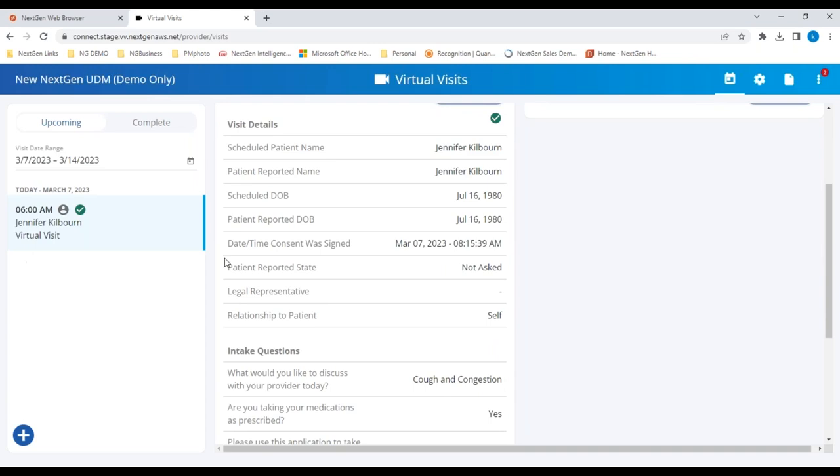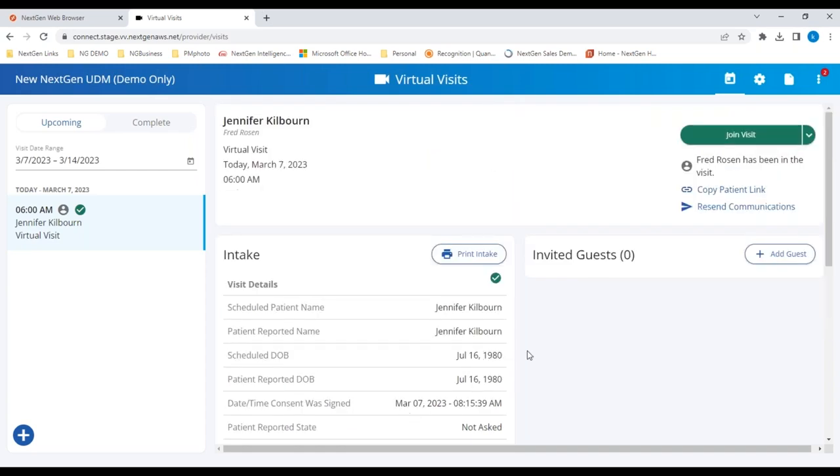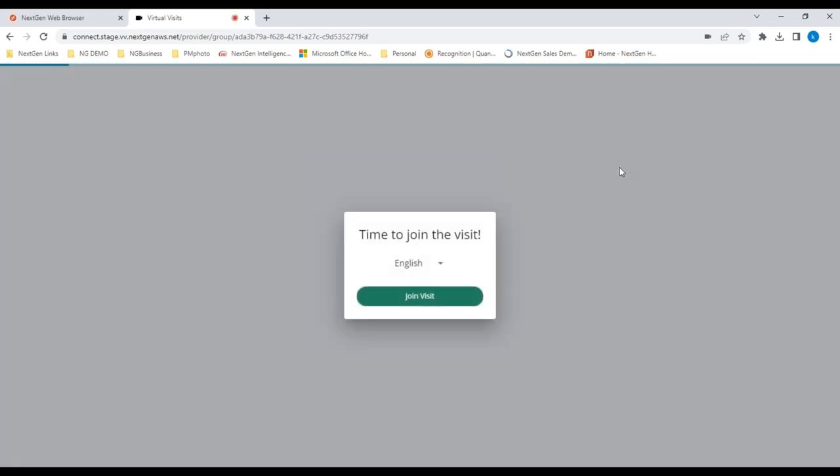So here you have your upcoming appointments on the left-hand side. The provider can toggle to any completed appointments over here. But in this view, as you see here with Jennifer Kilborn, for the virtual visit, I do have the option to add a guest to this virtual visit as well. And then it's easy for the provider to then instantly join that visit. And how I know the patient is actually in the visit is this is illuminated in green. So the provider knows that that patient is waiting in the virtual waiting room for the provider to join. So the provider can simply just tap on join visit and it's going to launch into that virtual visit where the patient will be waiting.